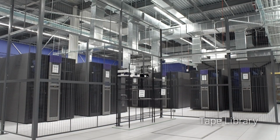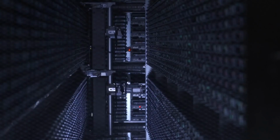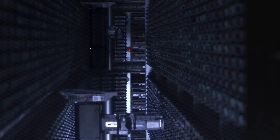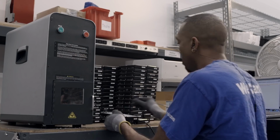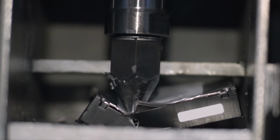We store another copy of the most important data on digital tapes. When a hard drive breaks, we erase all of its content. Then, for extra security, we destroy it with our disk crusher.